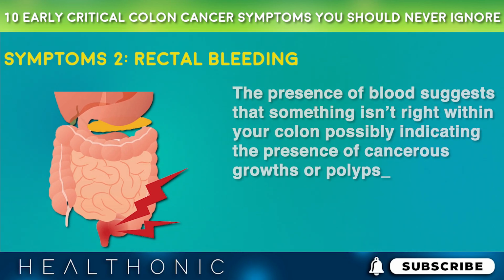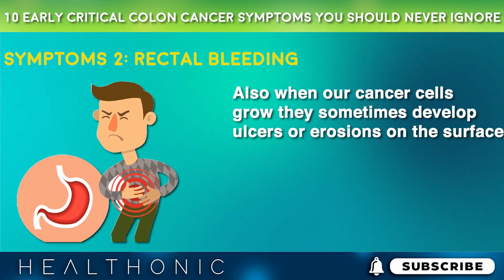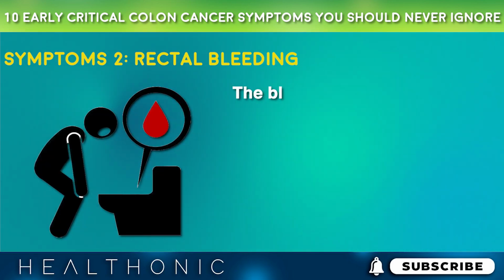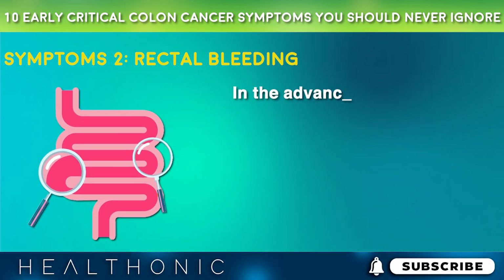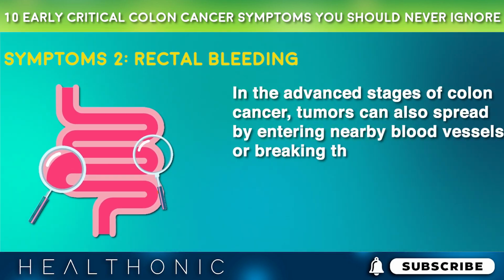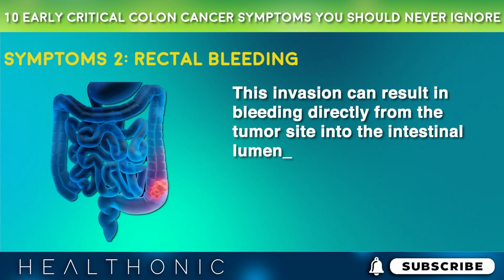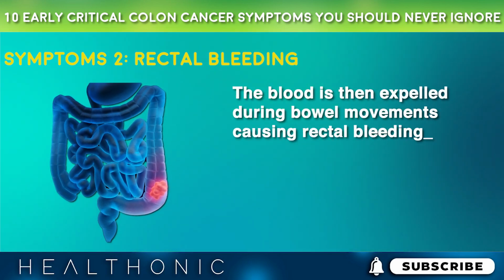Also, when cancer cells grow, they sometimes develop ulcers or erosions on the surface of the tumor. These ulcers can erode through the lining of the colon or rectum, causing bleeding. The blood from these ulcers can mix with stool, leading to rectal bleeding. In the advanced stages of colon cancer, tumors can also spread by entering nearby blood vessels or breaking through the colon or rectum wall. This invasion can result in bleeding directly from the tumor site into the intestinal lumen. The blood is then expelled during bowel movements, causing rectal bleeding.